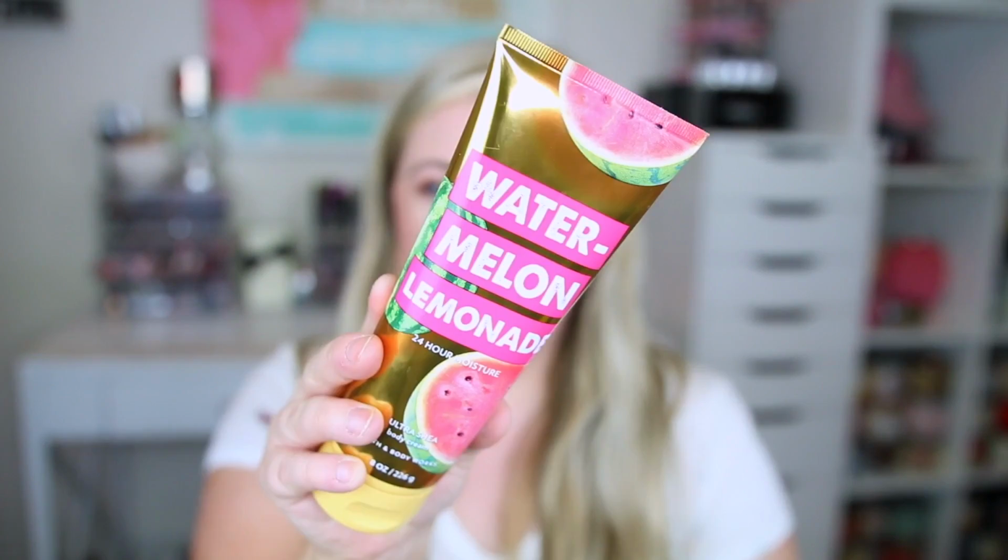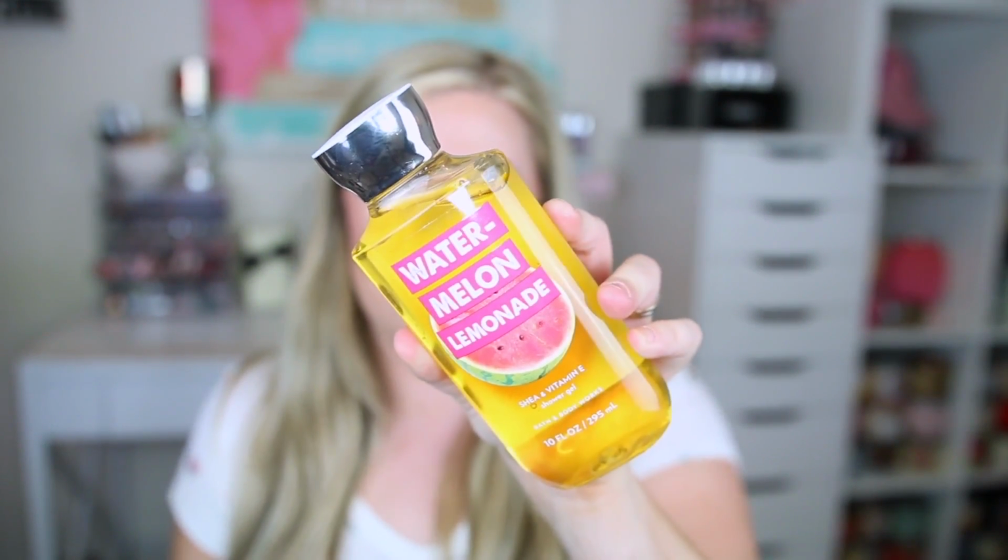And then I did pick up the watermelon lemonade scent. I do not have this scent for some reason, but I just always skipped it because I never really cared for the candle. But I get a ton of watermelon in this scent, and I love watermelon, so I wanted to pick that up. And I love this packaging too. It's super cute. So I got the triple moisture cream and also the shower gel in that one. So it kind of actually reminds me of cucumber melon a little bit.